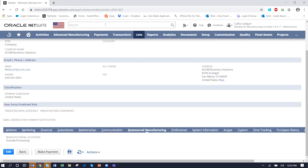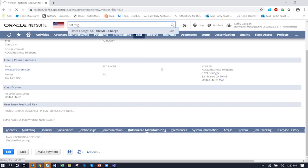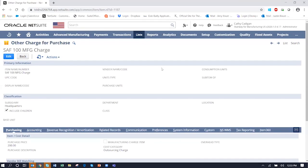And then finally, you need a specific manufacturing charge item to place on your purchase order. So I'm assuming that I'm outsourcing some of the production of my solar panel, and I've created something called the SAF 100 manufacturing charge. There are only 2 item types that are available to be used within the outsourced manufacturing capabilities, and other charge for purchase is one of those. So I chose that option when I was setting up the item, and you need to specify that it is in the cost category of outsourcing charge. So those are the 3 prerequisites that you need to perform in order to enable and utilize this feature.